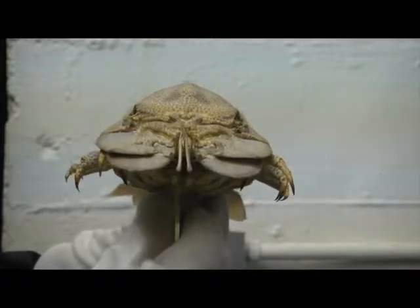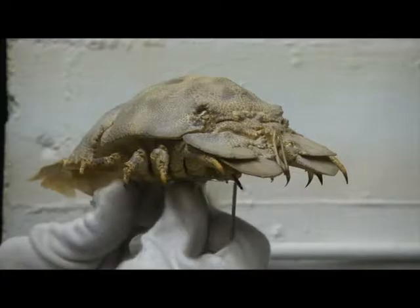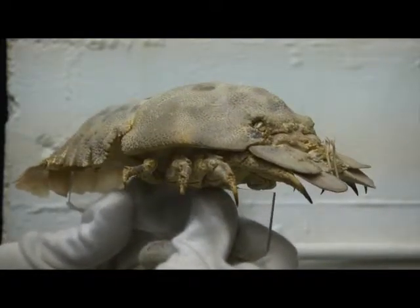This Spanish lobster is not actually a true lobster, but a distant relative that can be distinguished by the shape of its body and claws.